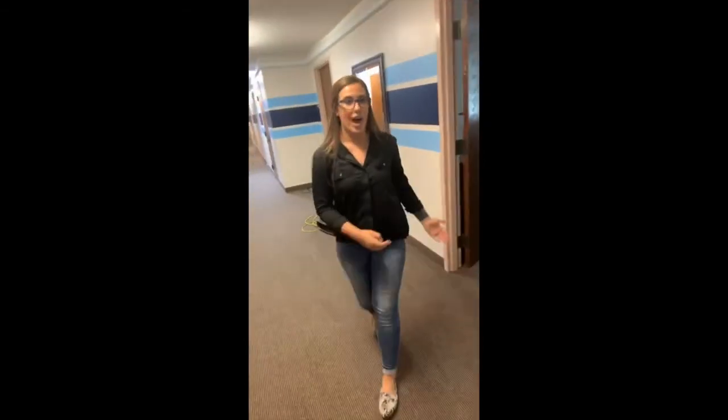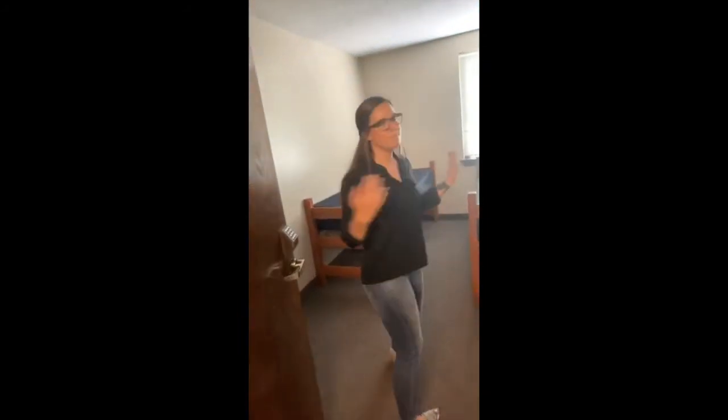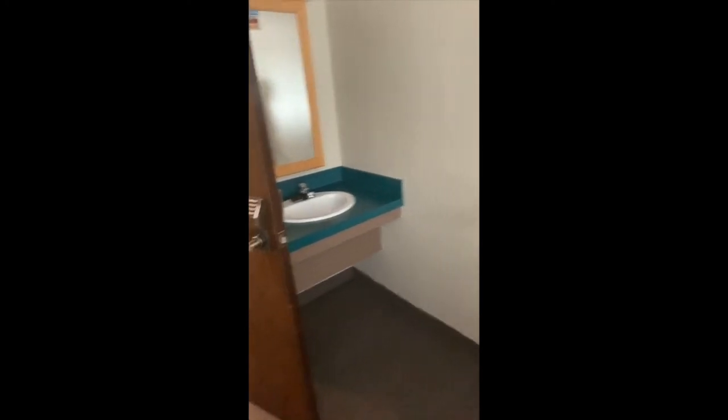So again, the rooms in this building look very similar to the ones in Tess Morgan. Not much is very different. Pretty standard room, again, completely customizable. However, these rooms do have a sink in each room, so you can just brush your teeth in your room instead of having to walk to the restroom.